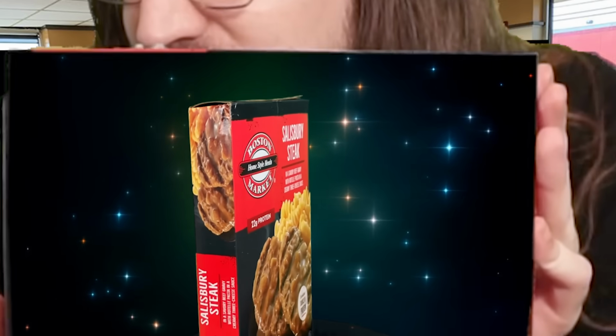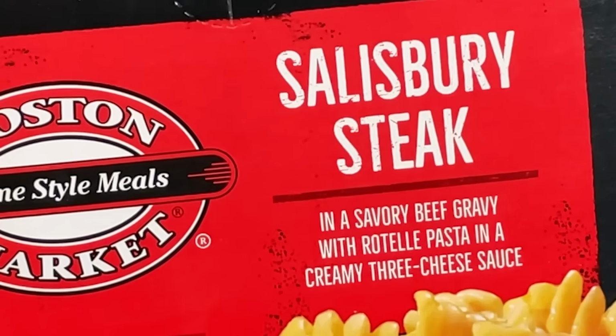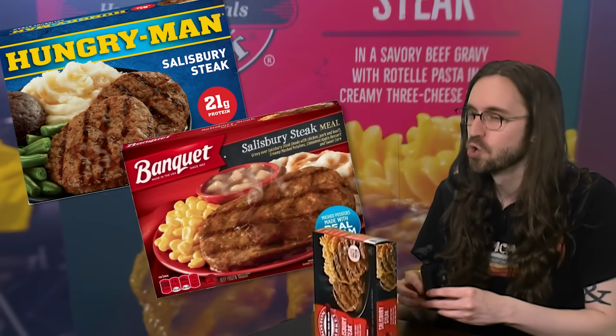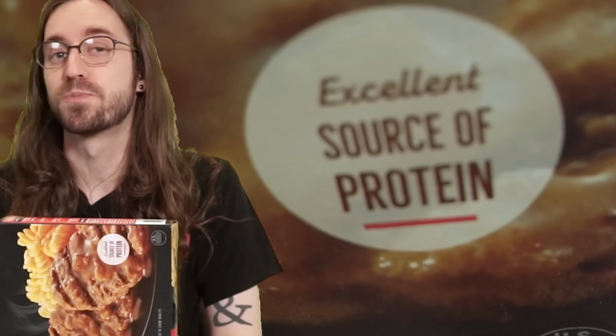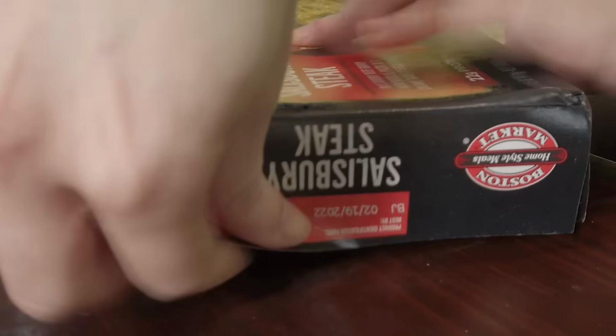Salisbury steak in a savory beef gravy with rotini pasta in a creamy 3-cheese sauce. Out of all of the frozen meals that I've tried, Salisbury steak seems to be the most reliable food format. It's also an excellent source of protein, which is maybe the only positive thing I'll say all day about it. I will say though, I'm not the biggest fan of mac and cheese. I think I've said this before, but I'm willing to give it a shot.